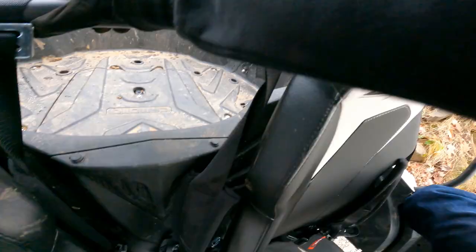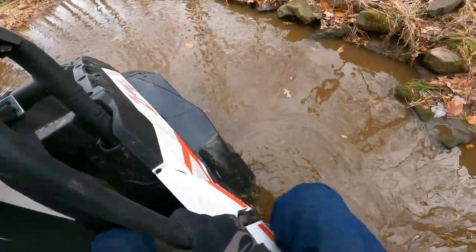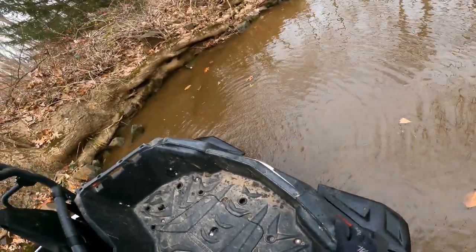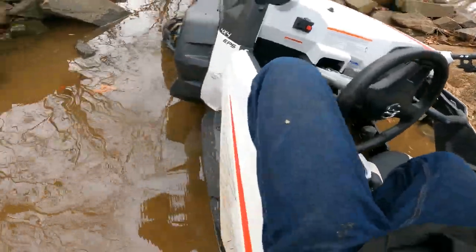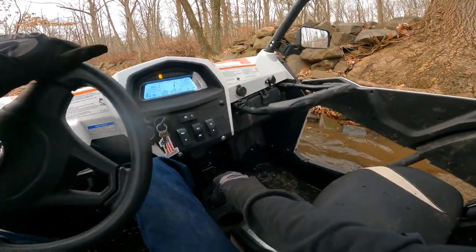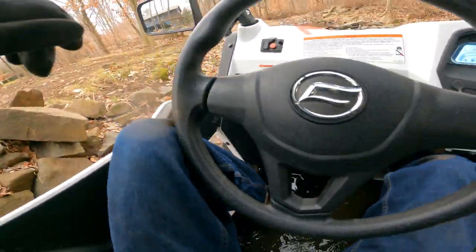Okay, so maybe it's a little deep. Let's see how deep this is. Okay, I'm Tarzan in this. Oh damn. Oh, brother. Yeah, that got a little deep. We are practically underwater right now. That goes to show you guys how deep the creek has gotten from that thing being dammed off.